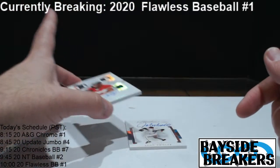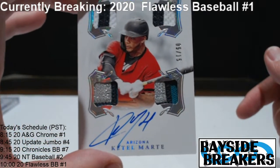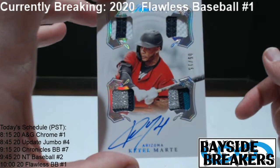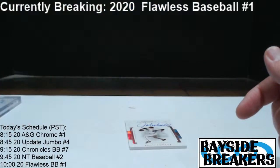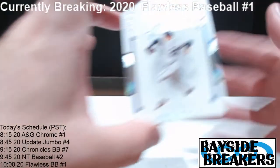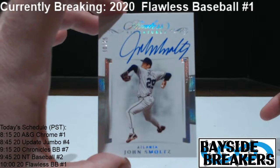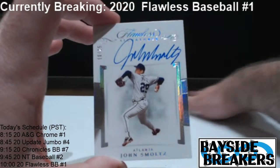We have a quad patch autograph for the Arizona Diamondbacks. This is Ketel Marte. Oh my gosh, Mike. Number 15 on the Ketel Marte for the Diamondbacks quad patch auto. And the last card here is John Smoltz for the Atlanta Braves, number 10 out of 25. That will do it for us.